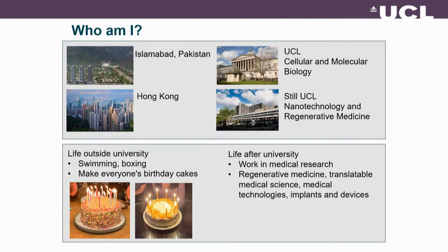For my life after university, I want to remain in medical research, and I want to go into translatable medical sciences, things like implants, devices, something like that. Not really sure yet. We'll see where that goes.